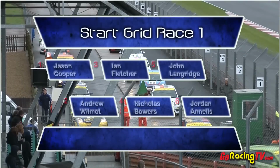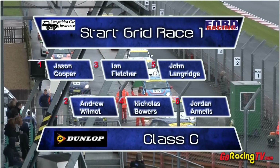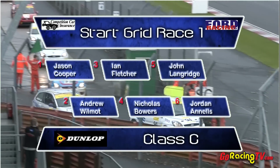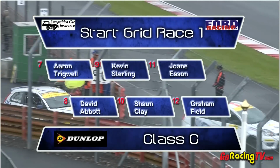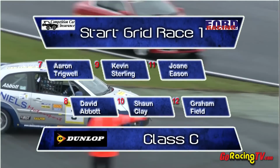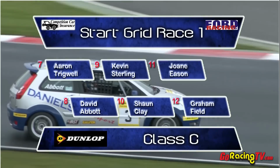Here's the grid then. Jason Cooper on pole with Andy Wilmot alongside. Then it's Ian Fletcher and Nick Bowers. John Langridge on row 3 with Jordan Annals. On the fourth row, newcomer Aaron Trigwell. Then it's David Abbott and Kevin Sterling. Sean Clay in 10th. Joanne Eason 11th with Graham Field lining up on the outside of row 6.